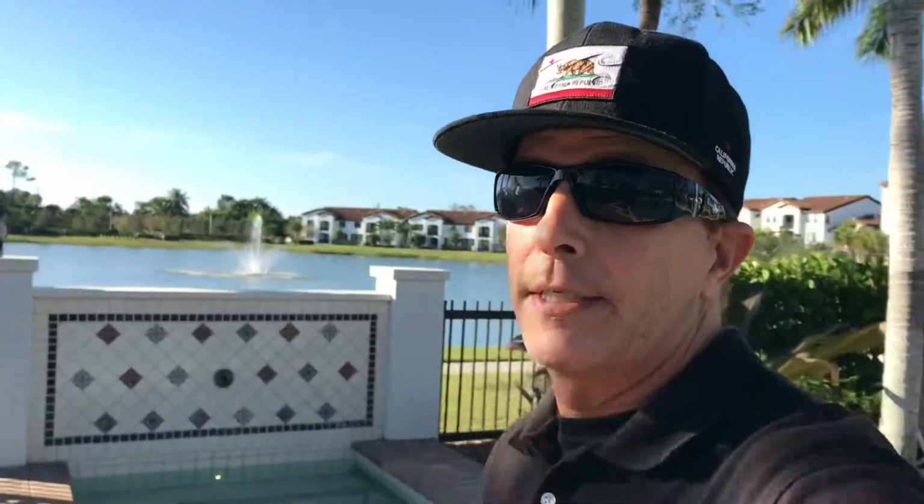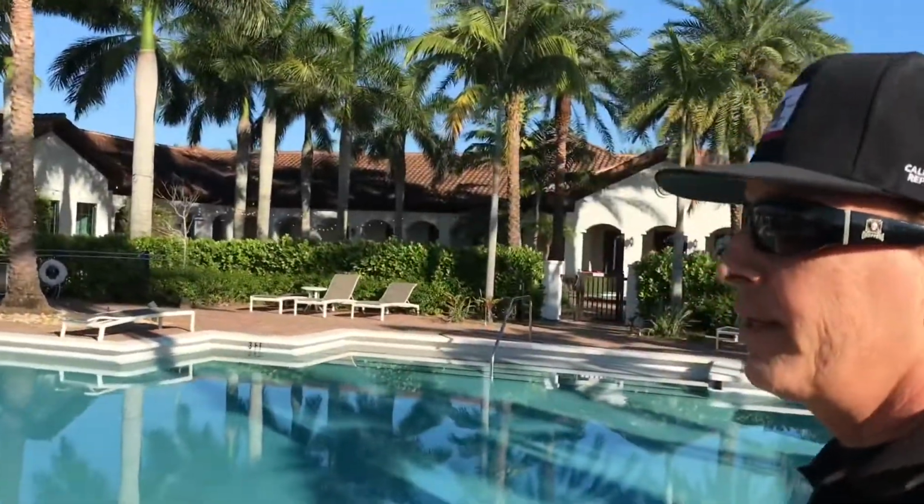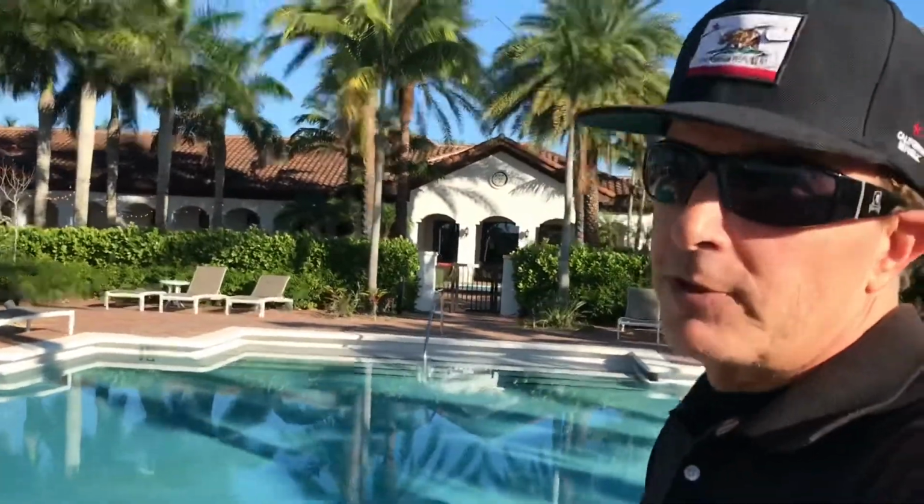Included with the $1,600 a month, you get all the amenities. You get the business center. You get the rec room, game room. You get the theater, you get the gym, you get this beautiful pool and the jacuzzi. But a lot of people don't use the amenities at the building, so we're gonna go take a look at what the actual apartment looks like.